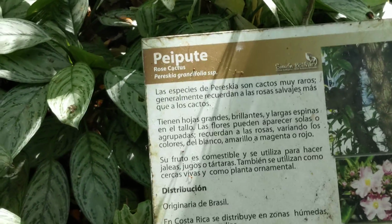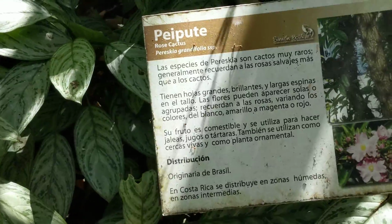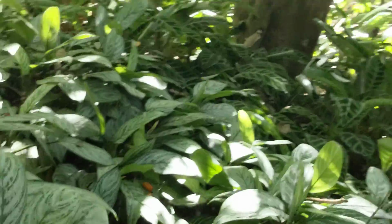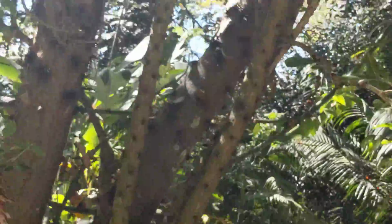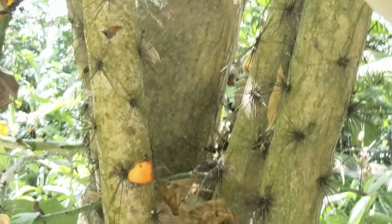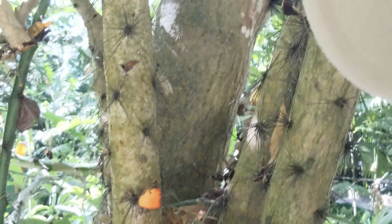Parescia grandifolia. And it gets these flowers, and it has edible fruit. And it's like this tree, which I'm not sure why it's cactus, but oh, the sun is coming right in here. We'll go up close. We're stepping into the jungle. Welcome to the jungle. Do not touch the spikes.